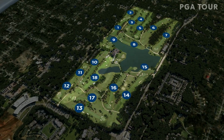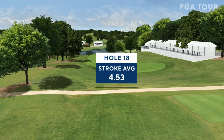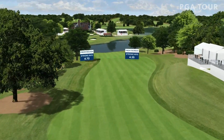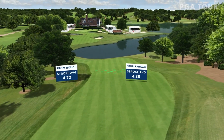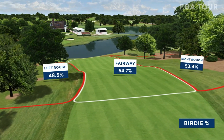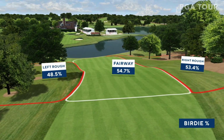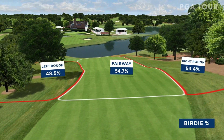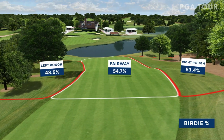Since the tournament rerouted the course in 2016 and made this the new 18th, the hole averages 4.53 shots overall. If players find the fairway off the tee, that average drops to 4.35. If they find the rough, the average is 4.7. The prospects of a player making birdie or better at 18 are more than half. Those finding the fairway make red numbers 54.7% of the time. If you're going to miss the fairway, the left side is more penal, while the right rough still presents a great opportunity for a birdie.